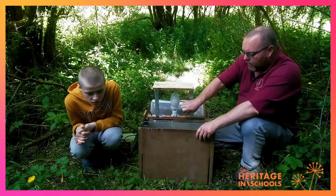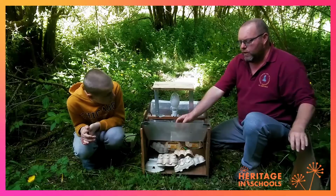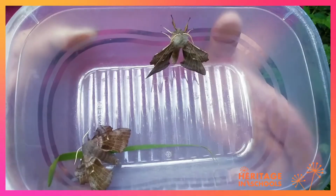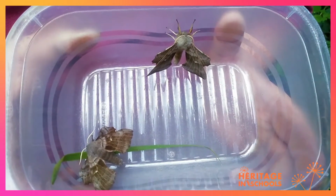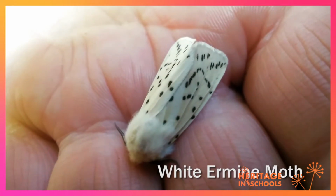The moths are attracted to the light here, and we just take away one of the sides and they slide down the plastic and they end up here under the egg cartons and they shelter there during the day. Keep a watch out for these dramatic poplar hawk moths, one of our biggest species and I think also one of our most beautiful. Why don't you count the dots on the white ermine, see how many you can find.